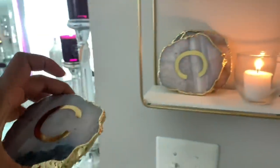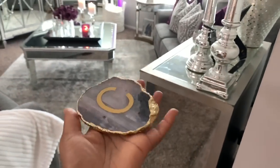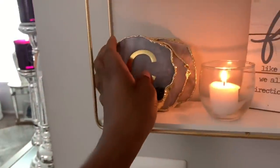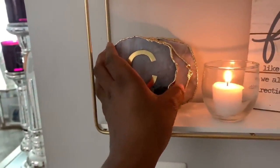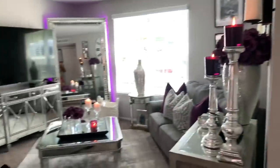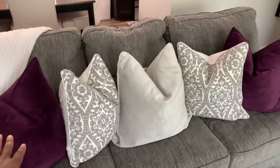And then these are super cute. These are coasters, and I bought these from TJ Maxx. They're like a light purple, and they're so heavy and so nice. And I like that gold nugget look. Isn't that cute? And they were only like $4.99. So I bought the set of C's and the set of S's for Simona Carr. Okay, what else? Okay, so now you guys know I already had the plum pillows from Amazon.